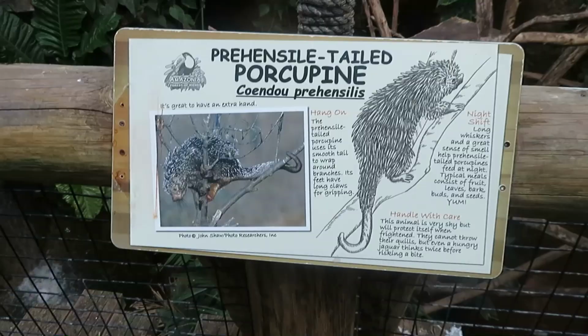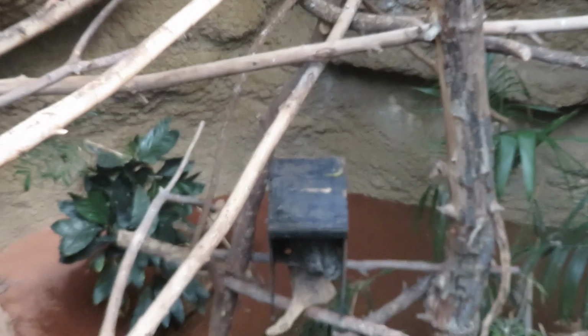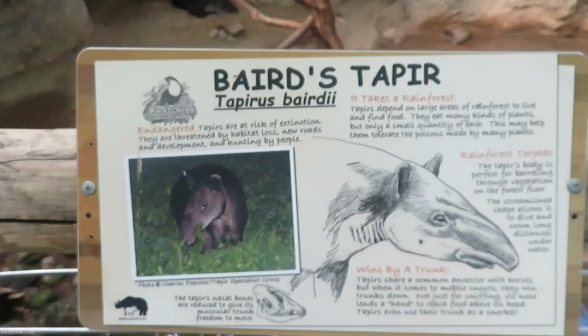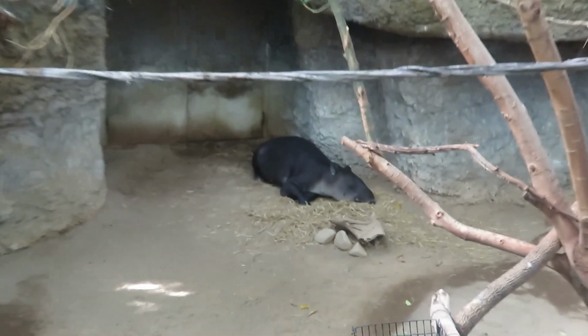Here we got prehensile-tailed porcupine. Prehensile-tailed porcupine right there. Got a little rock there. Here we got Baird's tapir. There's a nice habitat for him, and he's right here taking a nap.